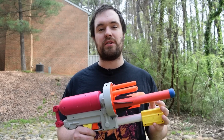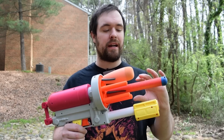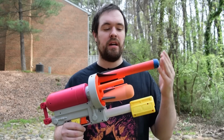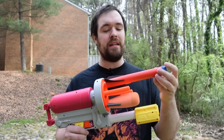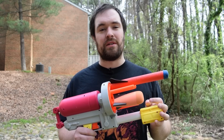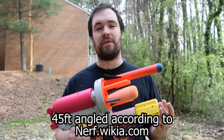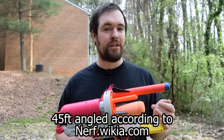For a little firing demonstration, I don't have any of the original missiles on hand, but I do have a Demolisher rocket and a Triple Strike missile. I did also have a Big Bad Bow arrow, but that fits looser than these, and these fit rather loosely. Now, even with the original missiles on hand, I would not expect this thing to shoot very far because it is a blaster from the 90s, and we all know how well those things shoot.